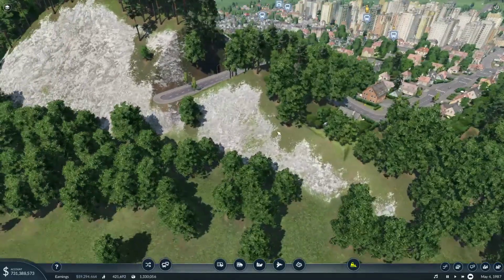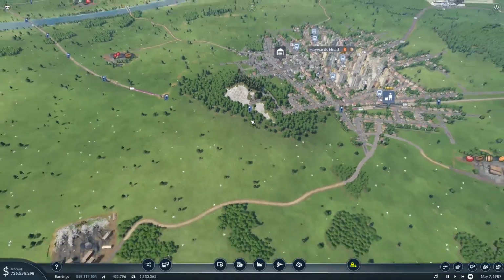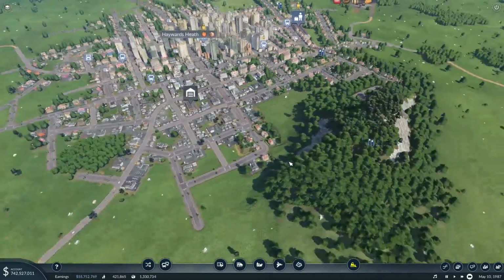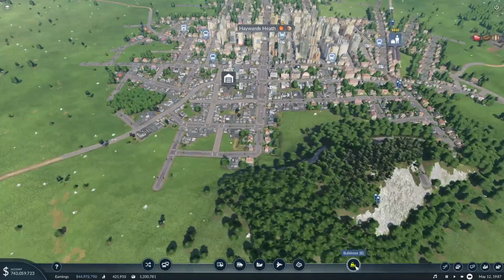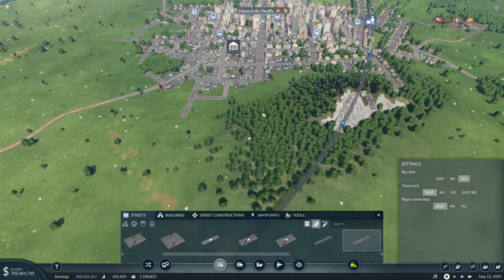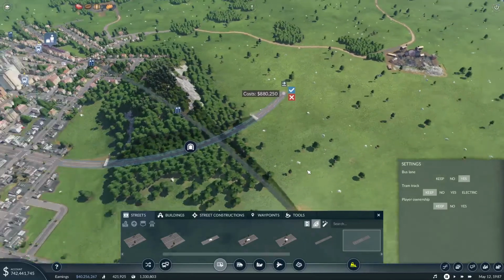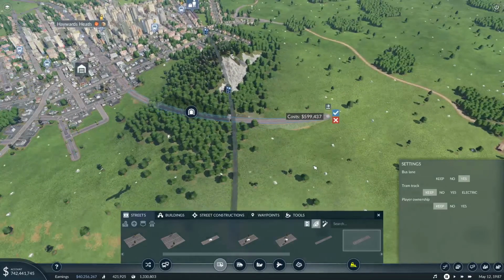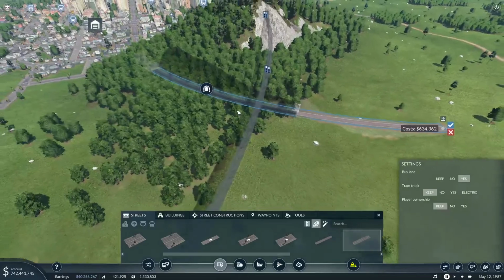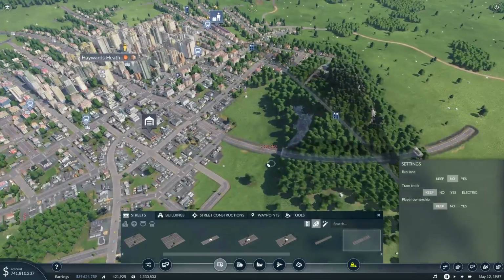Look at how this city is developing. That's crazy. I mean, it's awesome, but it's crazy. So let me see. If I take this and tunnel it through like that. Maybe like that. With no buses. That could work.